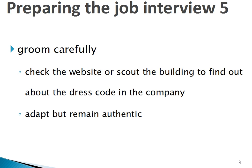If you want to try and fit in with the company culture, try and look at the website or at the site itself beforehand. Try to find out what people are wearing in the company itself, and perhaps you could see whether what you normally wear matches there. Adapting is of course important, but remaining authentic.